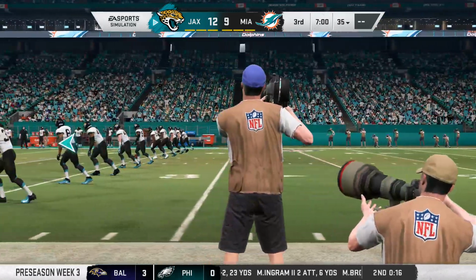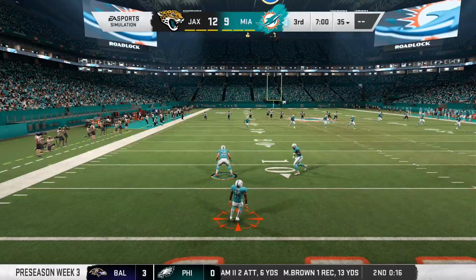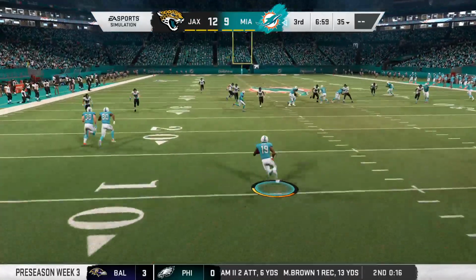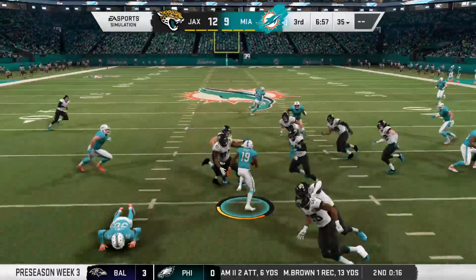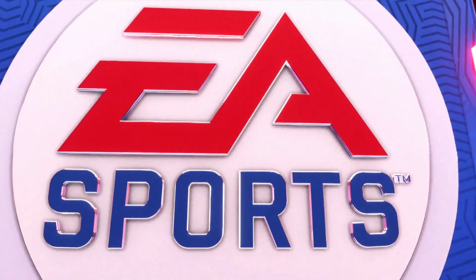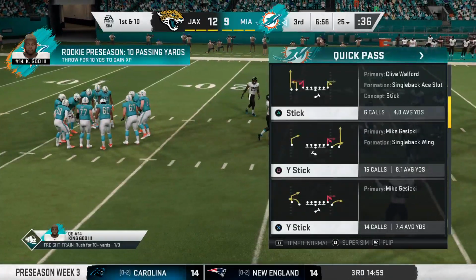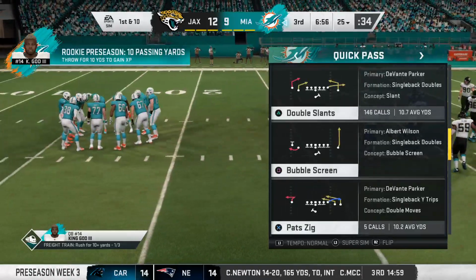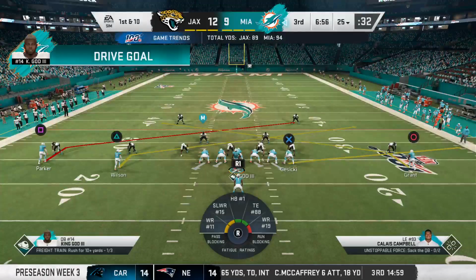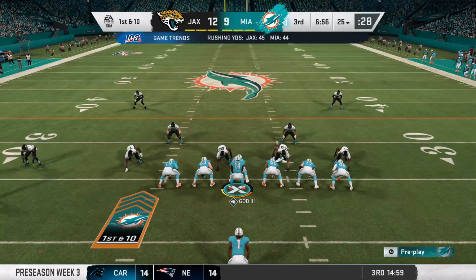Our starters likely to be out there for the third quarter as we get back underway in this second half. This fielded at the 2. And not a bad return here. He gets it out to the 25-yard line. First down Miami as they get set to start the drive. They're down here, but very much in this game.